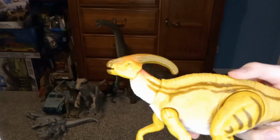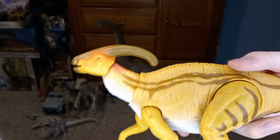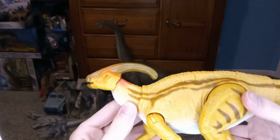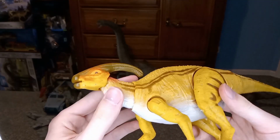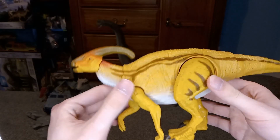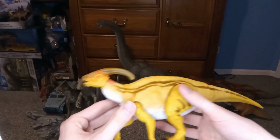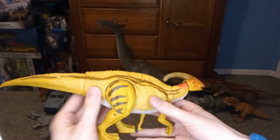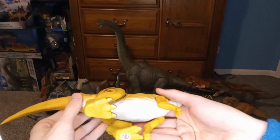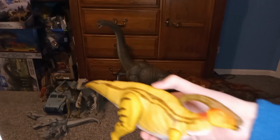Here we have the Dino Rivals Parasaurolophus from 2019. Still like this one quite a bit, even though the Hammond Collection figure exists. It's just very pretty. I will say the arms and the legs are definitely a different plastic color, slightly, and the paint isn't the best, but I think it's a pretty good first attempt, and it still kind of holds up. Still pretty decently colored, definitely opposed to some of the other Parasaurolophus figures, including that one right up there.